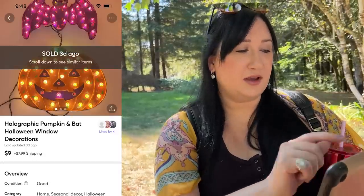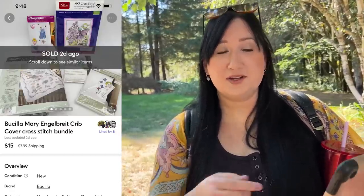Got the holographic pumpkin bat and window decorations. Our Halloween pile is dwindling. And I gave a really good deal on this one. It was a big bundle of cross stitch for only $15 plus shipping. And vintage Halloween pathway lights, $25 plus shipping. And we got a Chia Pet, $8 plus shipping.